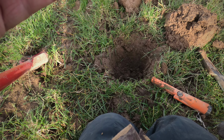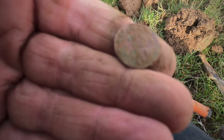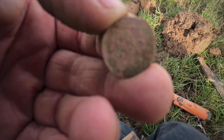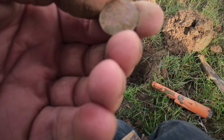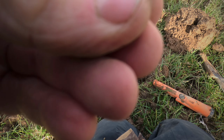I just added another fairly deep signal, and this has come up. I can't see much on it as yet. I'll clean it up. If you look at the top, there's a bit of milling on there, so it looks as though it could be either some sort of 5 pence or maybe even a 6 pence. I'll try and clean it up, and I'll come back to you later.